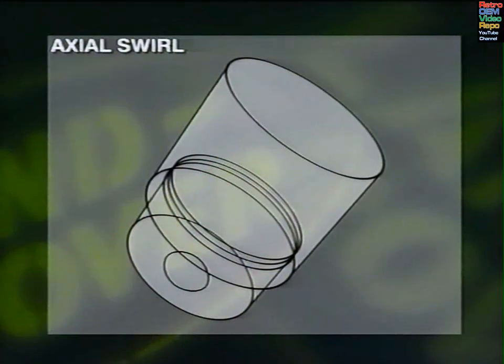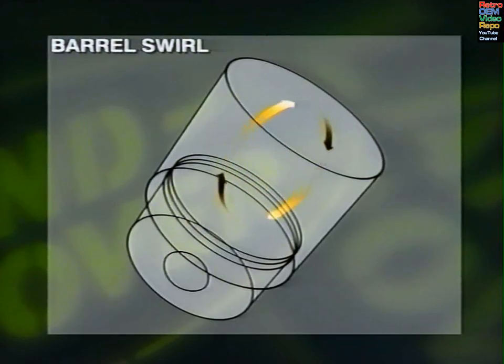In contemporary two-valve combustion chambers, the incoming mixture swirls around the bore axially. The K-Series engineers found they could get more efficient combustion by controlling the mixture in a barrel swirl, where it swirls across the bore rather than around it.